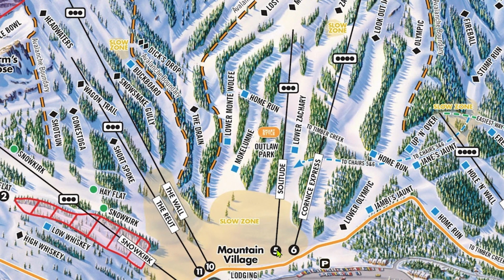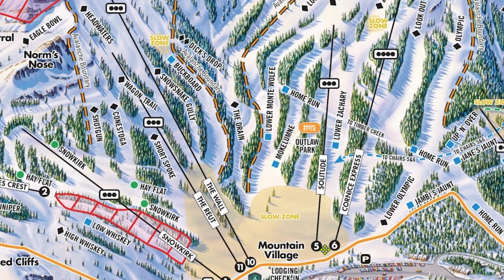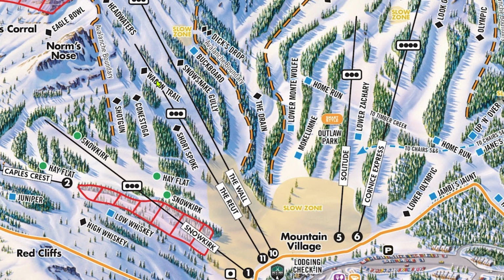Chair 5 is also home to some of the longer lift lines at Kirkwood, and unlike other lifts, these lines don't really die out, so there's no great time to ski it unless you go for it first thing in the day. Chair 11, the Rayut, is one of the best high intermediate low advanced chairs at Kirkwood. If you're comfortable with every other blue on the mountain, this is the chair to try your first black.